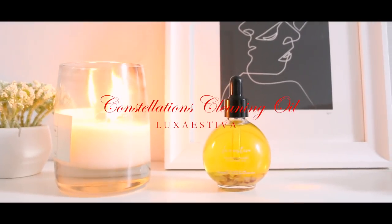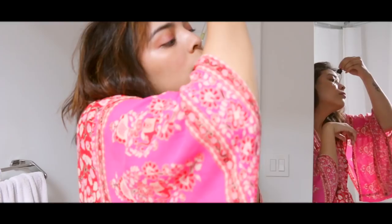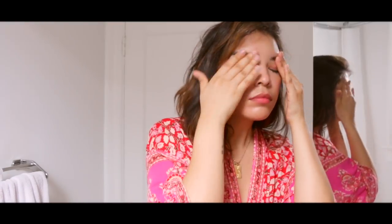So I'm just gonna be trying out this oil specifically for taking off face makeup. It is the Constellations Cleaning Oil by Lux Estiva. I believe this is an Australian company. I don't want to use wipes since it's very wasteful. Now I'm looking a little crazy, but I'm going to be using some warm water to take away that mascara. So far, I don't know how to feel about this because it's got a sticky consistency, and I don't like to feel like I have to dig through my skin just to get the product off.